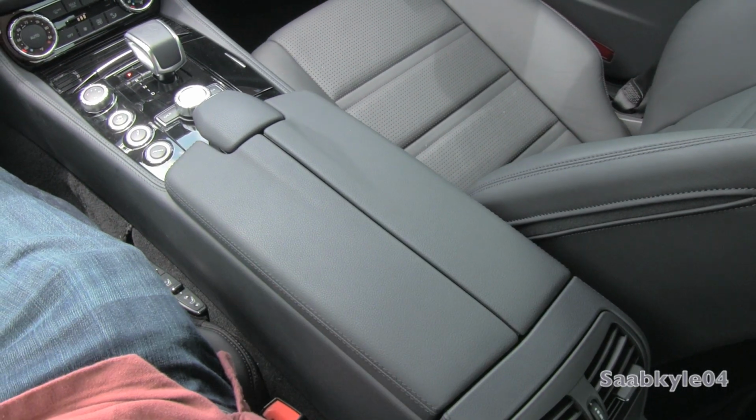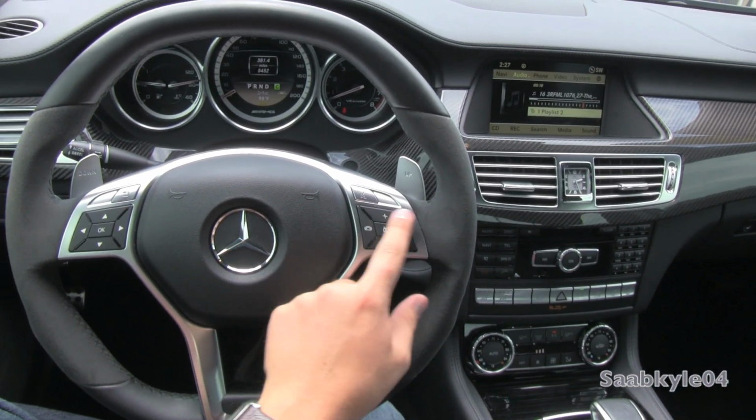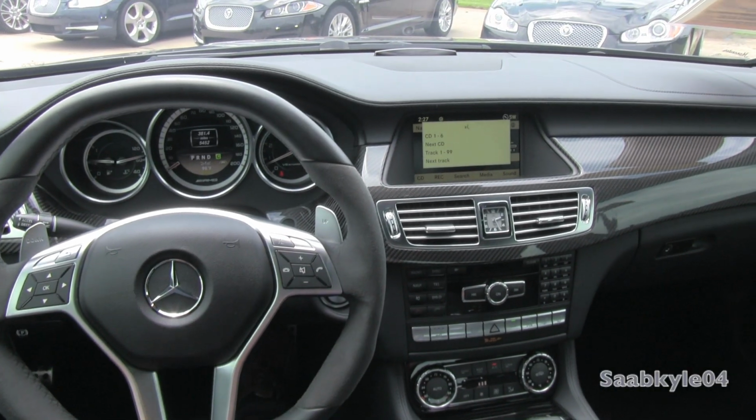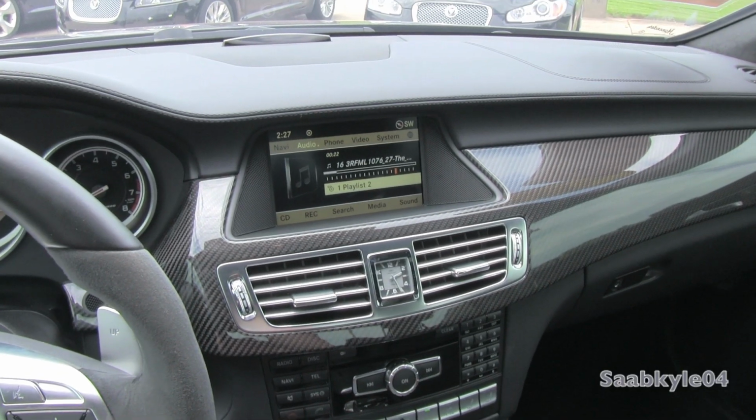On the steering wheel to the right hand side you have your telephone controls, radio controls, and hands-free voice commands.